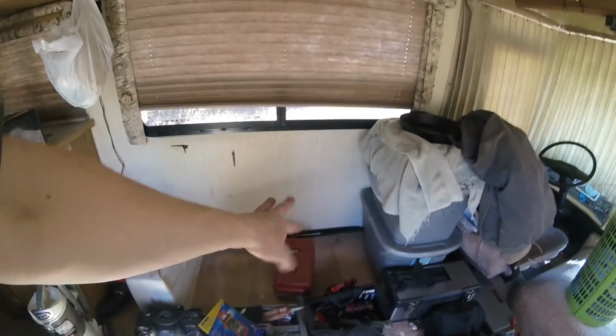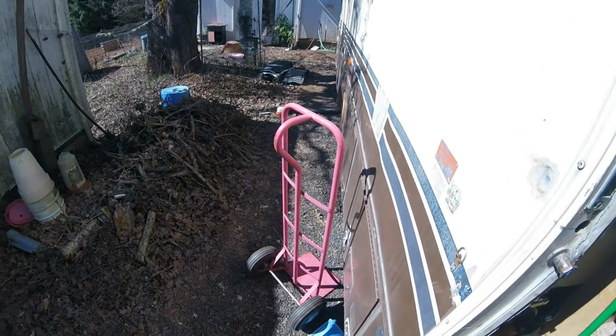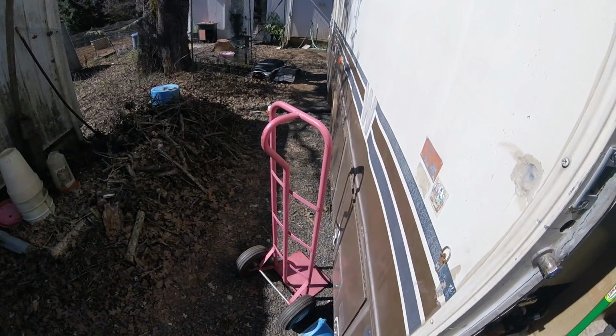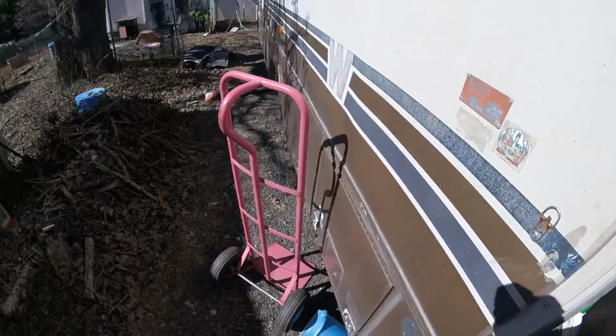Alright, getting some more organizing done. Again, put some toolboxes down below so I can make room for the hand truck. While I was out boondocking, I realized that would actually be useful. I'm probably going to order a couple of solar panels, and that'll be handy to wheel those back to the RV.